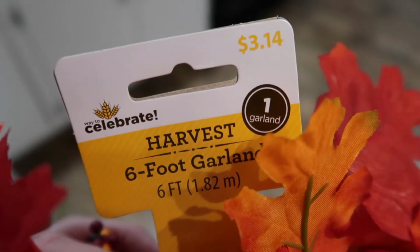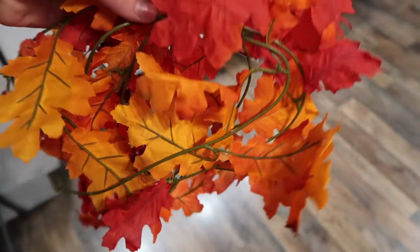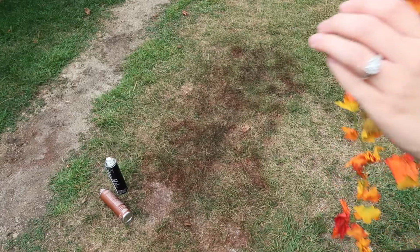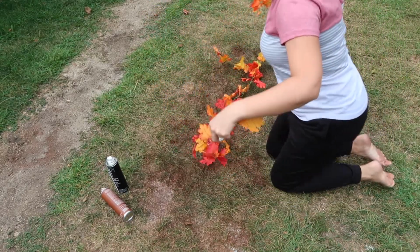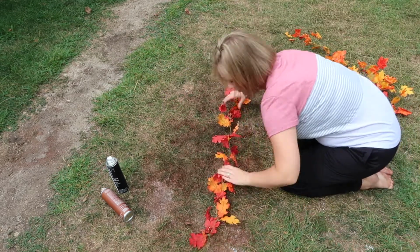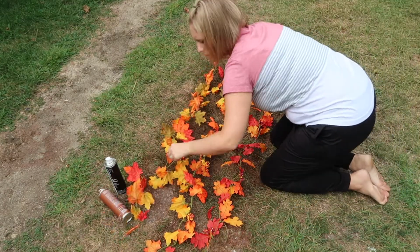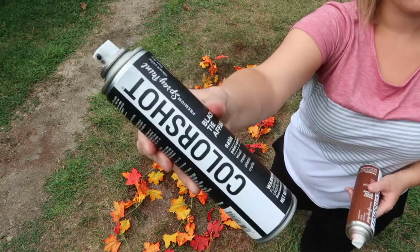So this is the cheap garland that I found at Walmart. I'm just going to do this little quick DIY with it. All you need is the brown and black spray paint. I got one of the cheapest brands I could find at Walmart, and I definitely recommend it, other than that I feel like it smells way worse than the normal spray paint I normally buy. I feel like the colors really worked well, especially the brown one. It was amazing.